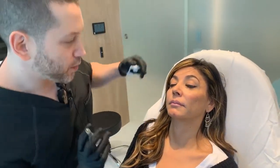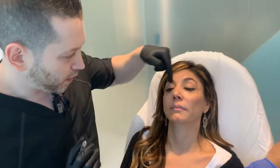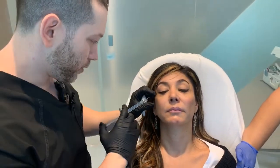So now we're going to move to the opposite side. Was that really terrible in pain? No. Okay, good. Just want to make sure. Very minimal bleeding, if any, at all, which is great. And we're just going to balance that. If you see the one side versus the other, it's not as lifted. And now you can see also that crease is a little bit improved.